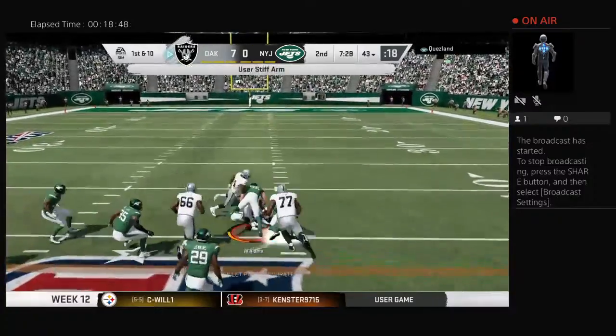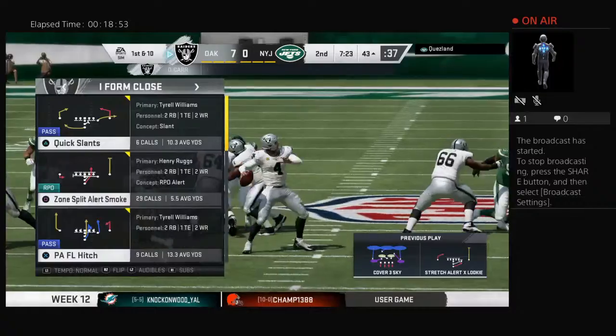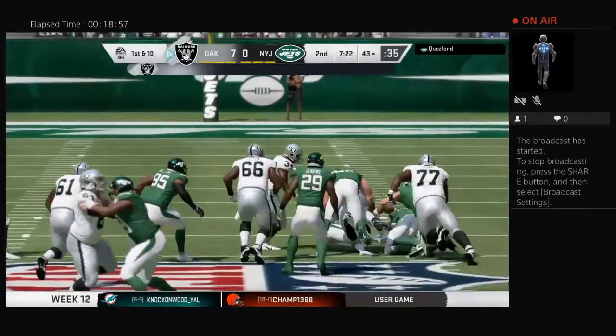Got his man. That's Tyrell Williams. And he'll work it across midfield inside the 45. 14 yards is the pickup there at a Raider first.